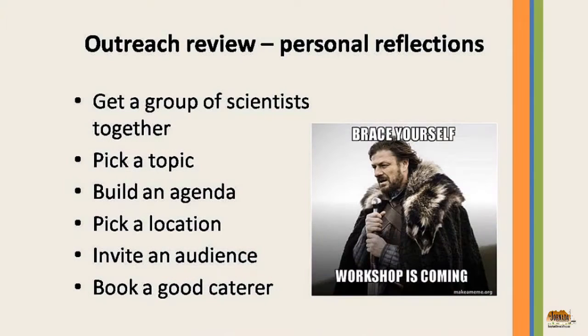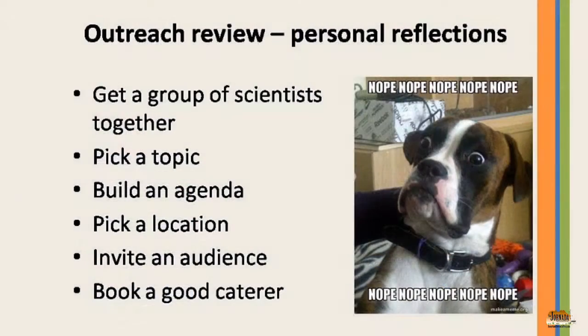So, starting with my personal reflections, this is where I started in 2015. If you want to do a workshop, get a bunch of scientists together. You pick a topic, you build an agenda, pick a location, invite an audience, and book a good caterer. Probably the bottom is the most important. Nope, nope, nope. I had to get a dog in there somewhere. If you don't know me very well, I have 8 dogs.